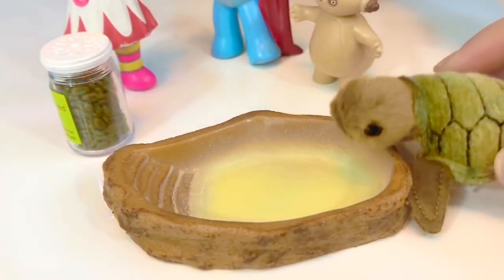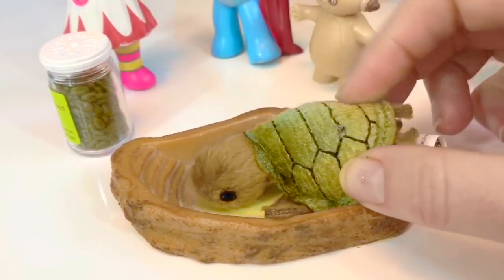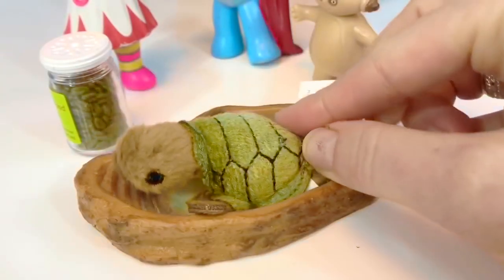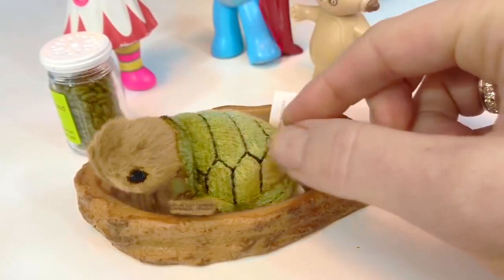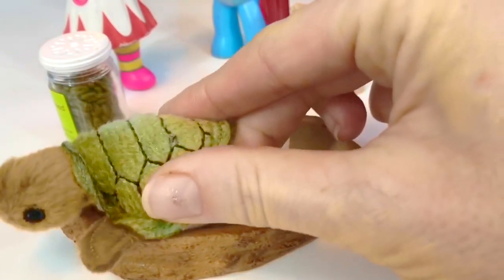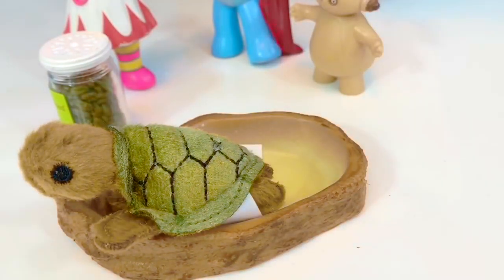Turtles may be small at first, but they can grow and grow and grow, and they need to have enough space to live in. This is much too small for our little turtle. If turtles don't have a clean, healthy environment, they can get sick and they'll actually die.